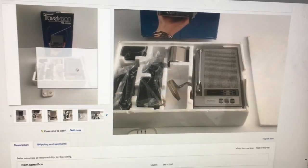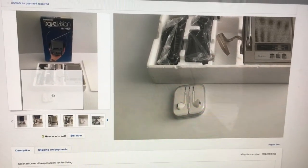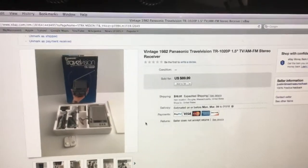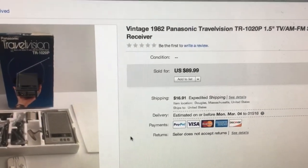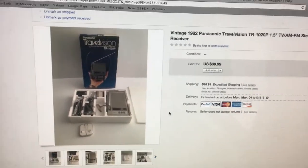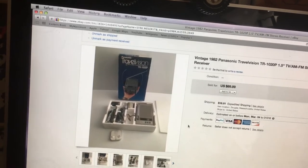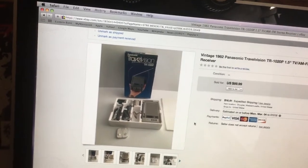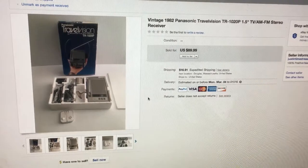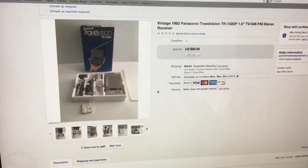I put everything into this box, included some current iPod headphones, and made a listing. And I thought I was going to do awful on this. I even said it in the video. Sold for asking, very fast. $89.99 plus $16.91 shipping. I listed it on January 17th, and it sold on the 19th, so sold in 2 days at that crazy price for an obsolete machine, but somebody wanted it. Keep your eye out for those.